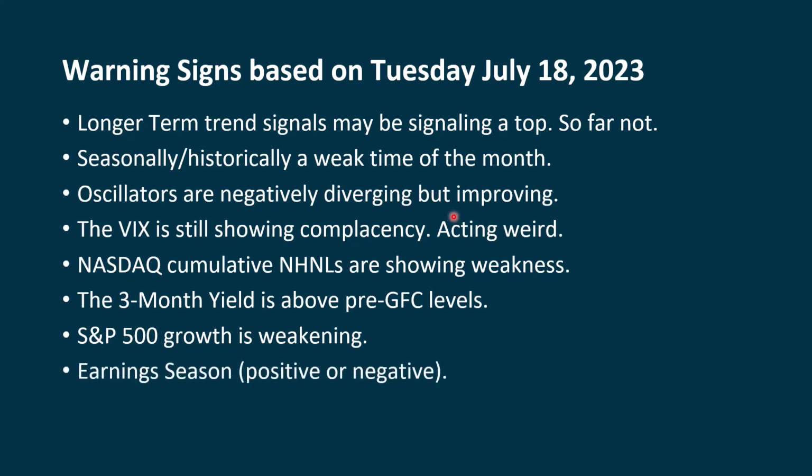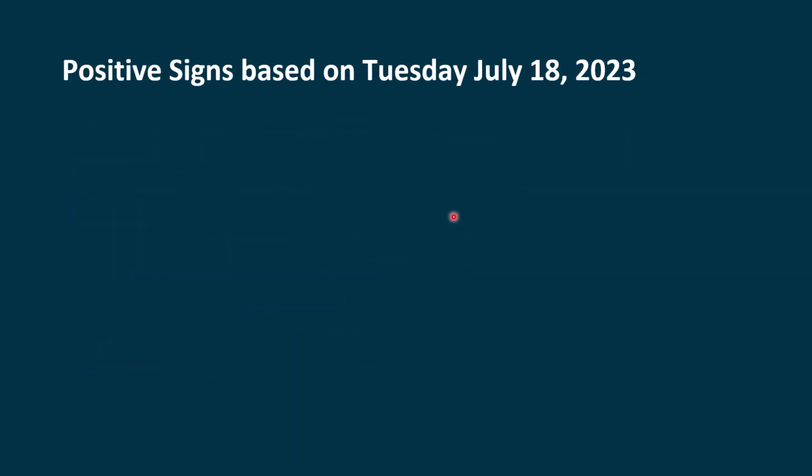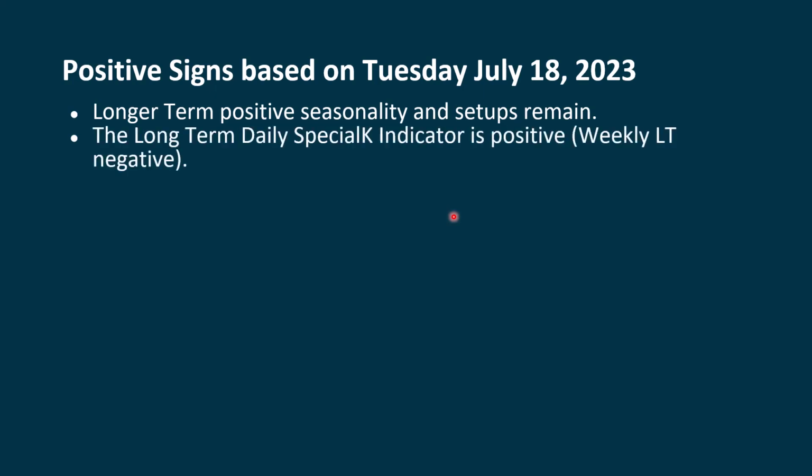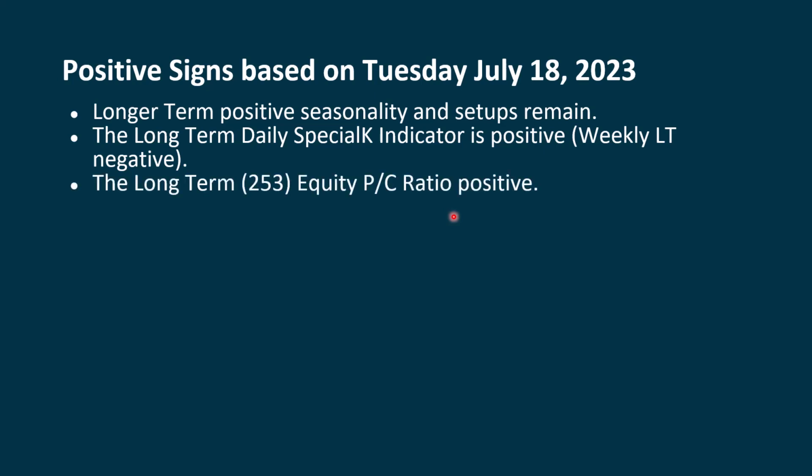Earnings season is here, and that'll depend on how companies report. On the positive side, we have seasonality and setups that remain in the background that apply pretty much to the whole year, and those are still in place. The long-term daily chart for the Special K is positive, but be aware the weekly chart is negative. The long-term equity put-call ratio is positive. It's declining. I know that's counterintuitive, but when it goes down, that tends to be more positive for stocks.